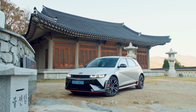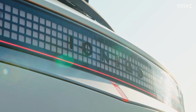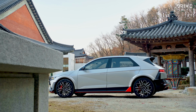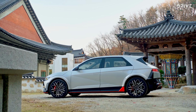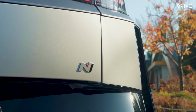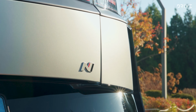The 2024 Hyundai Ioniq 5N will land in Australia with a price tag of $111,000 plus on-road costs. This makes it significantly more expensive than a regular Ioniq 5, and it's also now the most expensive Hyundai to date. However, the levels of upgrades to this performance EV are also significant.